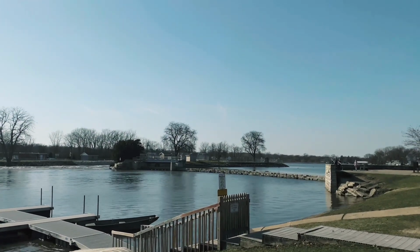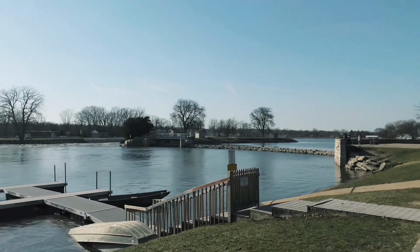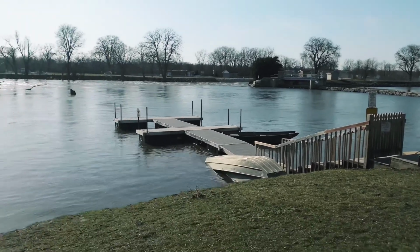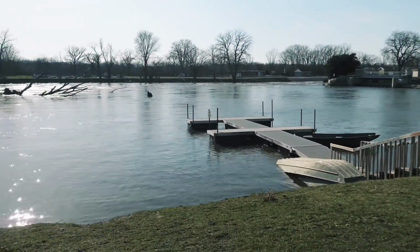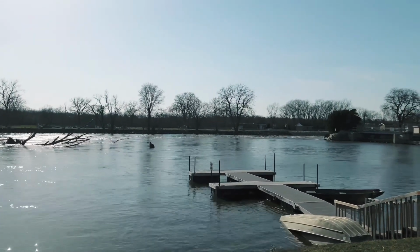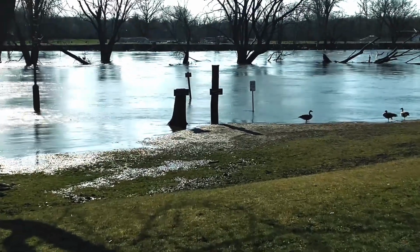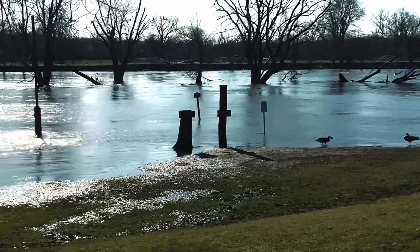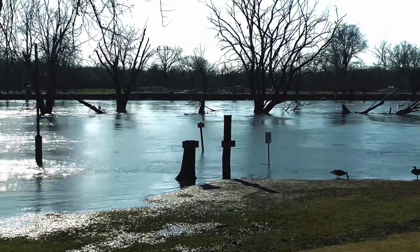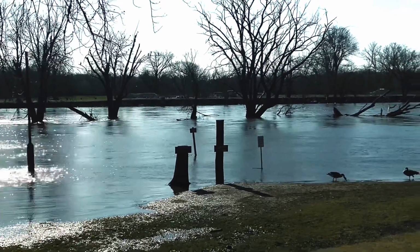Look at how high the Fox River is today. You can barely see all the tiers on the dam. Usually you get to see a lot more of that. Water is all the way up. It's not as high as it has gotten. There's the old high water marks. We haven't really hit them yet. 1986, 2013, 2017, and 2013.